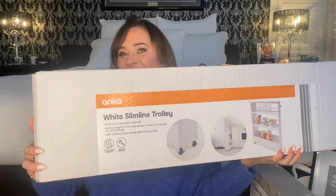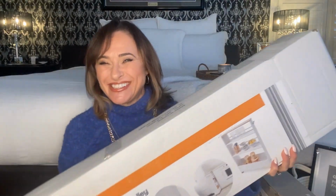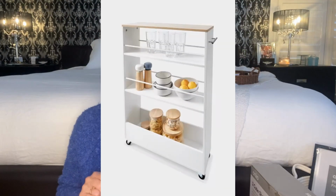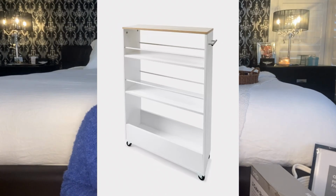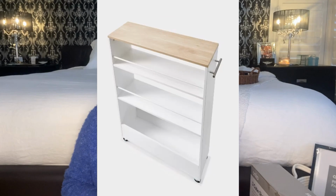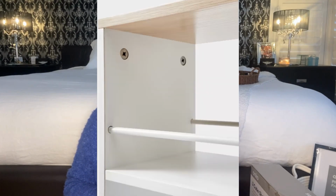This is very heavy, and I'll insert some pictures so it makes it easier for you to see rather than me hold it up, because it is a few kilos. I'm not sure if I'll regret buying this one once I set it up, but from the pictures online, it looks big enough to store what I wanted, and it does have these shelves without proper sides, so I'm concerned it may let things slide out.